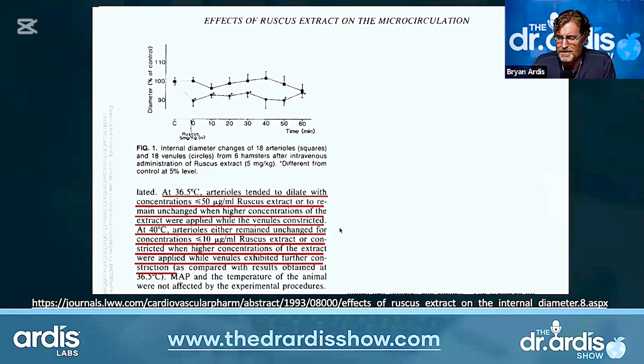At 36 degrees Celsius, 36.5, arteries tended to dilate. They opened up, just like we saw with the other studies, with butcher's broom extract, or remained unchanged when higher amounts of butcher broom was given, and they found while the veins were constricting. Let me read that again because that sounded kind of confusing. At 36.5 degrees Celsius, arteries tended to dilate with concentrations of butcher's broom at less than 50 micrograms, or to remain unchanged when higher concentrations of butcher broom were applied, while the veins constricted, just like we confirmed before. Sorry, I read that a little bit odd.